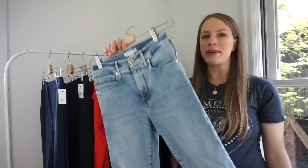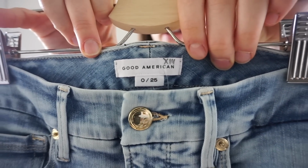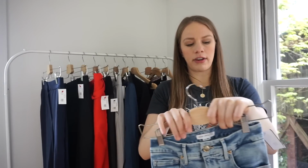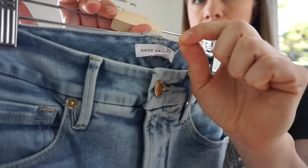So the first piece I found is a brand that used to be like a really big bolo brand, Good American. It's been slower to sell for me recently. It still will sell for good money, but it takes a while. I paid $12.99 for these. I think they're in like brand new condition. They still have this little barb on it.